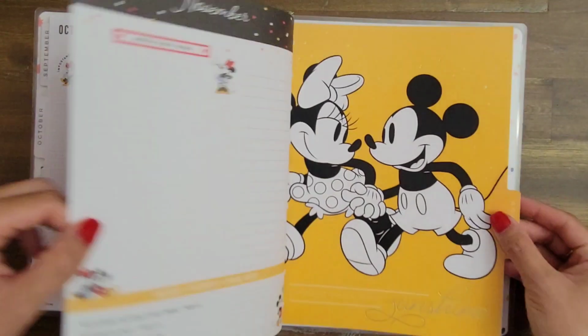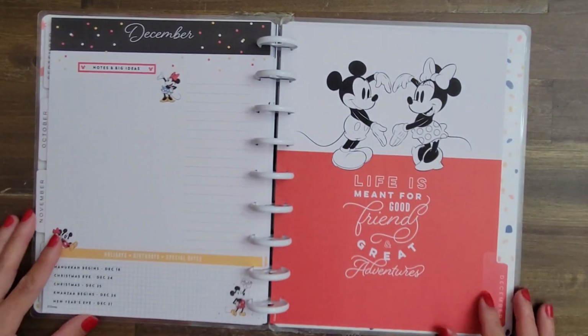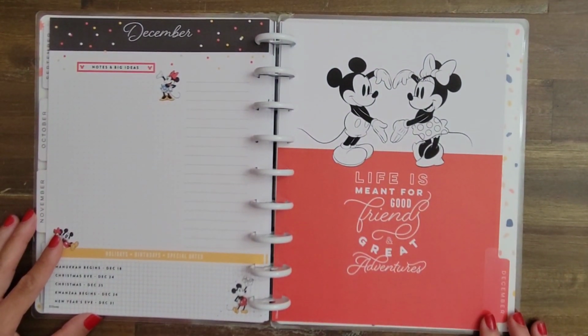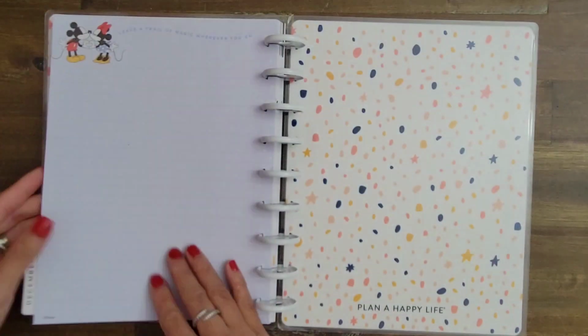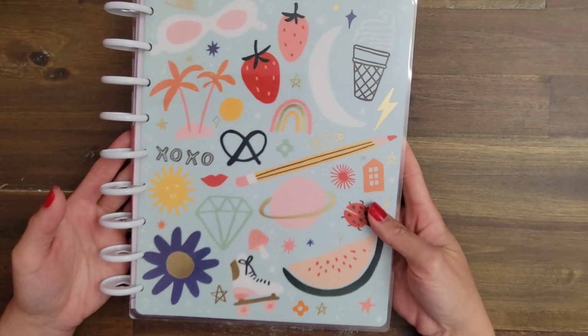And then November looks like this. Create your own sunshine. And then December says life is meant for good friends and great adventures. So I love that. Okay, so with that being said though, I just won't be able to use this planner.